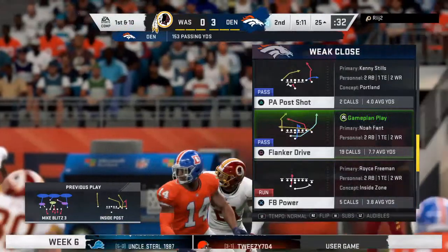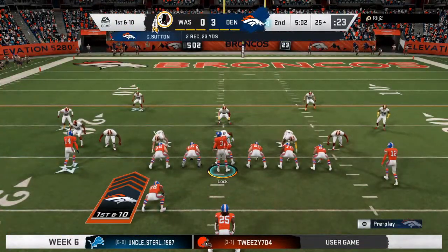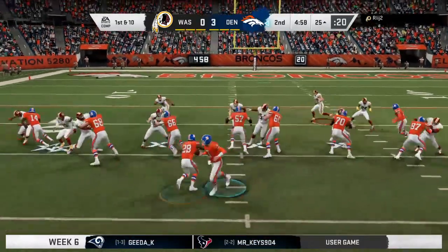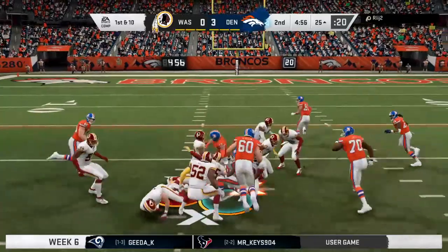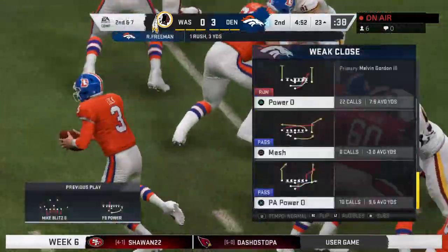This has to go down as one of the simpler routes in the playbook, but oh so effective. Nice completion there. Keeps the sticks moving. Freeman, and he'll be tackled at the 23 after a gain of 3.